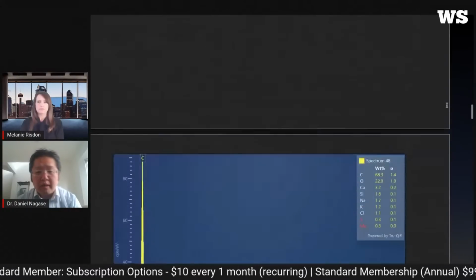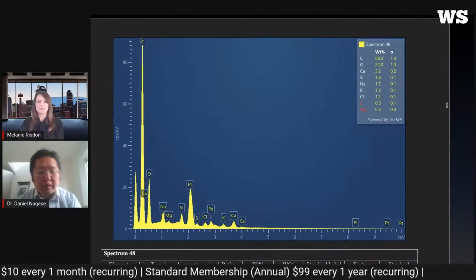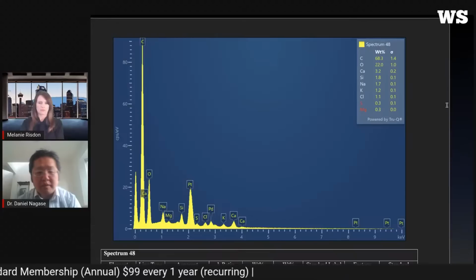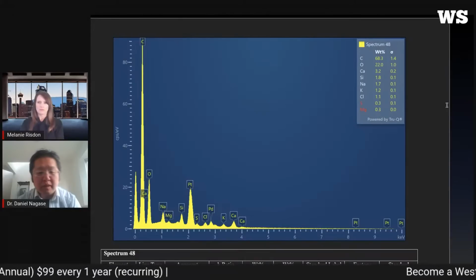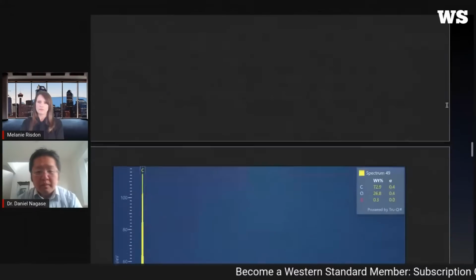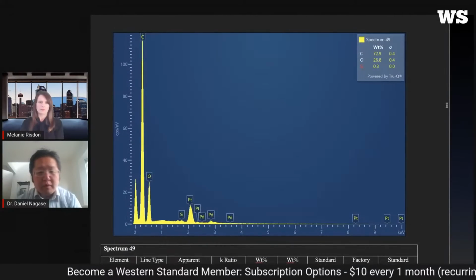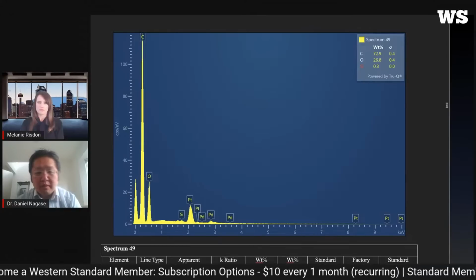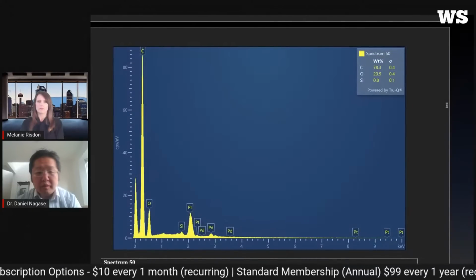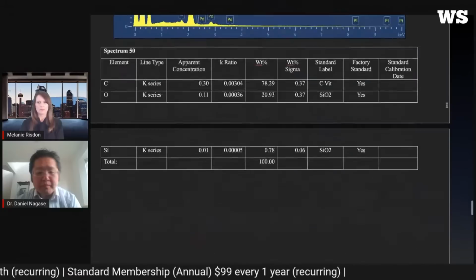Spectrum 48, I believe, was also from the fiber. So this spectrum 48 didn't have any thulium. It was just carbon, oxygen, magnesium, silicon, and a bit of sodium and calcium. And let's keep scrolling down. So again, spectrum 49, similar story. It's carbon, oxygen, and then spectrum 50, I believe, is the same story again. Carbon, oxygen, a little bit of silicon, and then keep scrolling down.